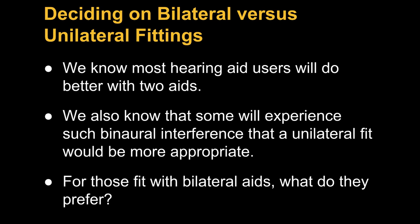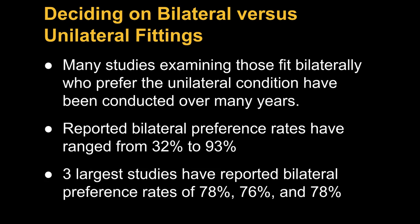So to clarify here, for this last question, I don't mean will they perform better. I'm saying when you fit a population with 2 hearing aids, will there be a preference for one, even if there is bilateral benefit? There are actually many studies that have looked at preference for 1 hearing aid versus 2, dating back quite a few years. But those ranges reporting bilateral preference have been from 32% to 93%.